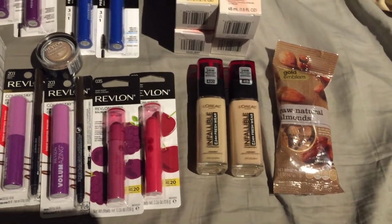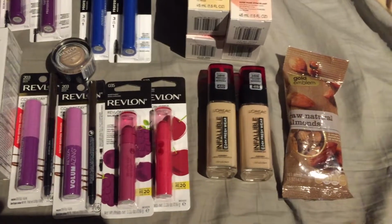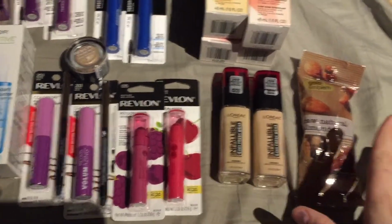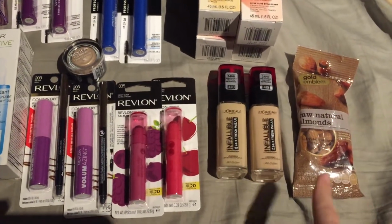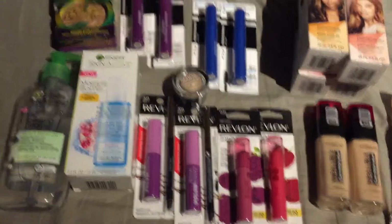These are $1.19, and I used those same cvs.com/coupons. Gold Emblem Abound, various coupons that take $1 off each pack, so those were like 19 cents each. Sometimes they go on sale for like 3 for $3, where you can get them completely free, but this week I paid 19 cents for them.